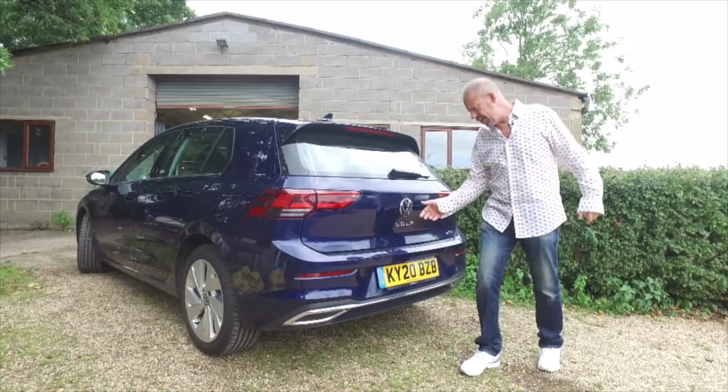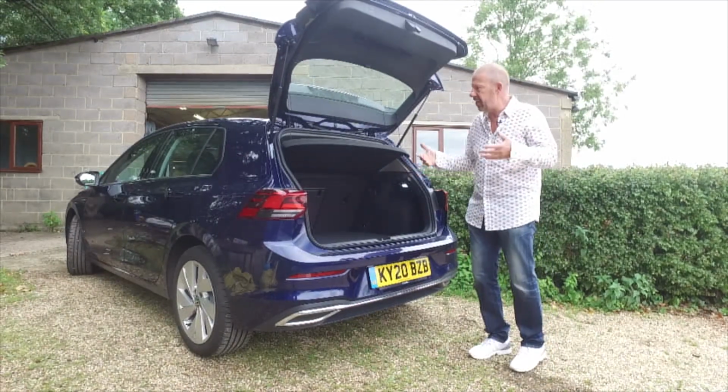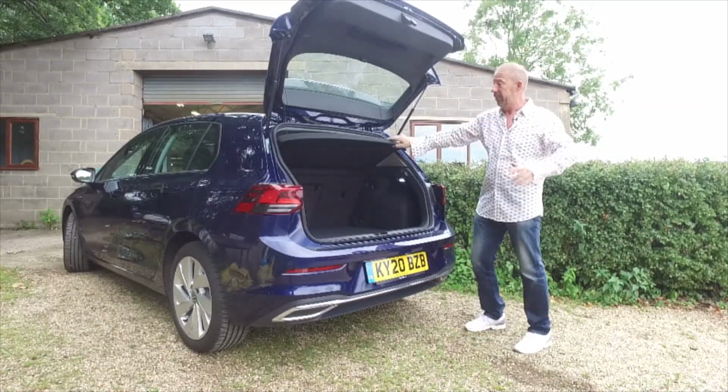Let's check out inside. So if you know your Golfs, you just push the logo like that, and it's not electronically assisted. It's not heavy enough for that. You've got some decent struts on here that pull it up. Okay, so first thing I've noticed, parcel shelf.